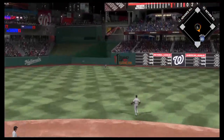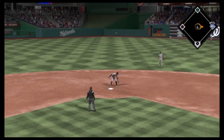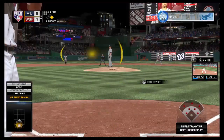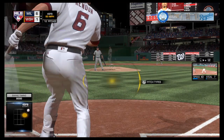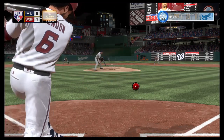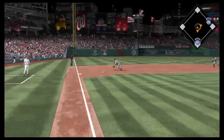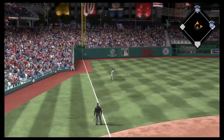Lined hard toward right center. And Zimmerman has a base hit. In now, Anthony Rendon. 2 for 3 with a double on his line so far. Oh, what a pitch to start the at-bat there. It's 0-1. For the most part, he's looked really locked in at the plate in this game. Not so much on that swing, though. Got him out on his front foot. It's 0-2. A pause and the 0-2. Hit down the third base line. That's through a base hit, and he's got his third hit of the game.